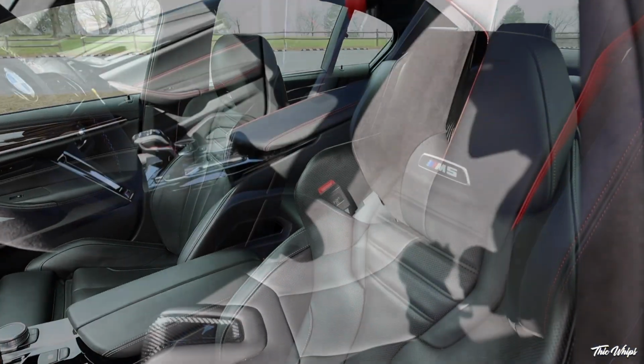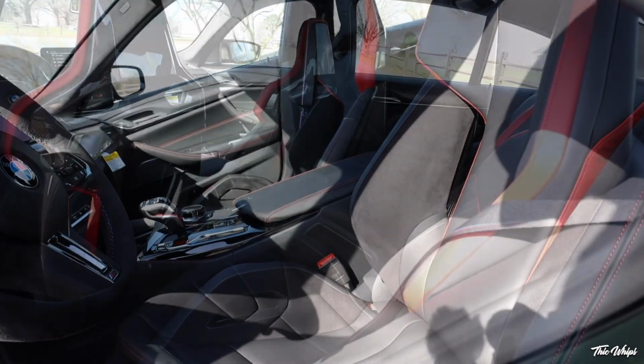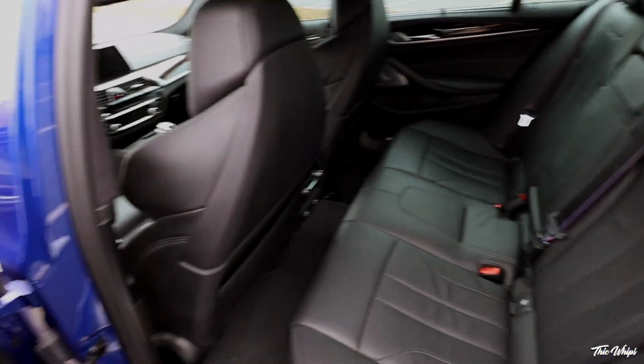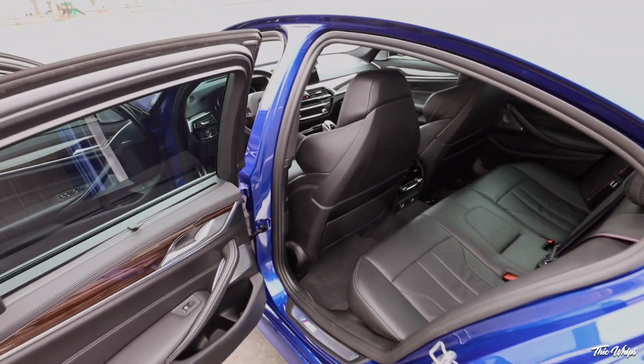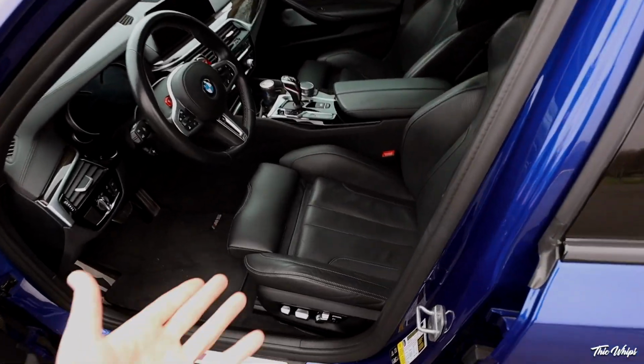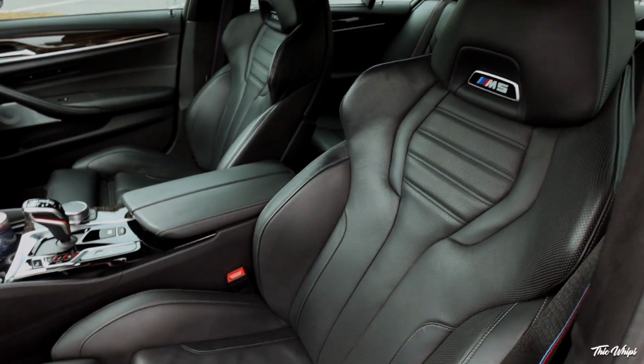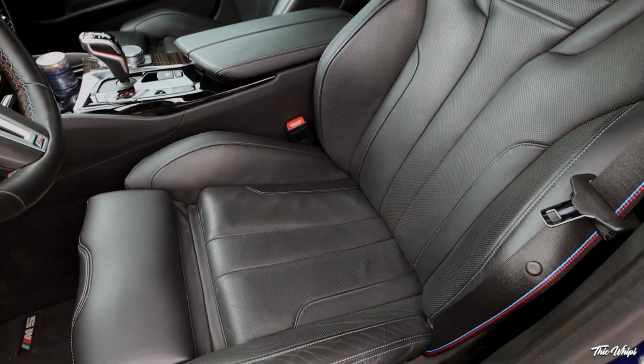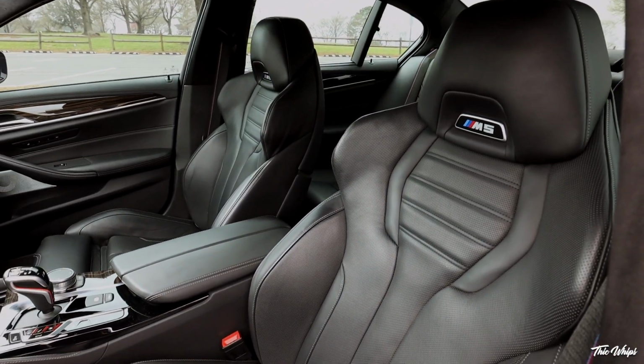In the CS you have the full carbon buckets up front, and then you also have buckets in the back. But on the Competition, you just have the normal leather seats, no buckets. For most people, these are probably going to make a little more sense. Those carbon buckets are not for everyone. They are very stiff, very form-fitting, and I can imagine after a lengthy drive in that car, it probably gets annoying.